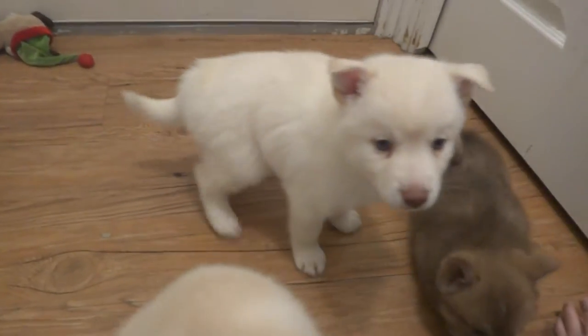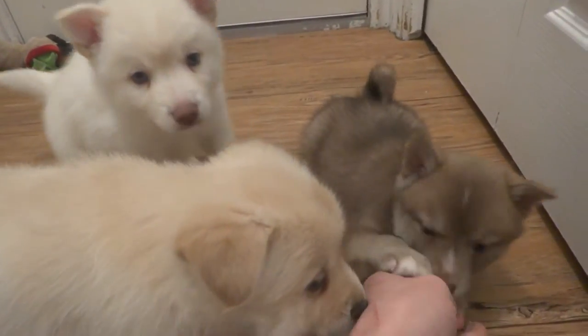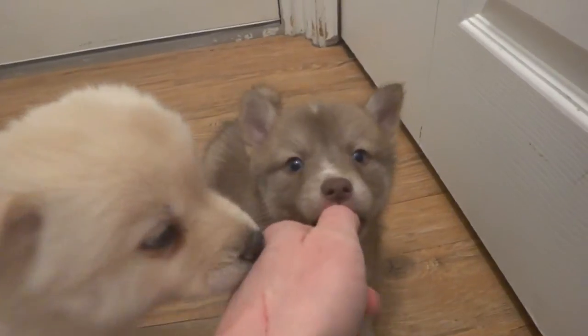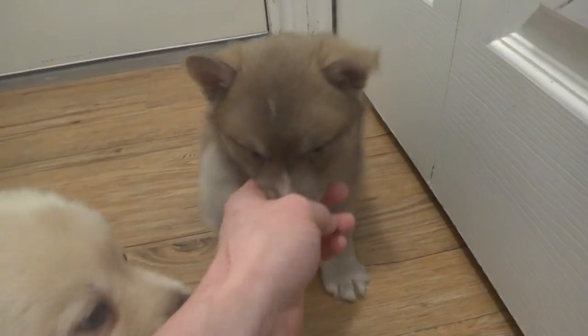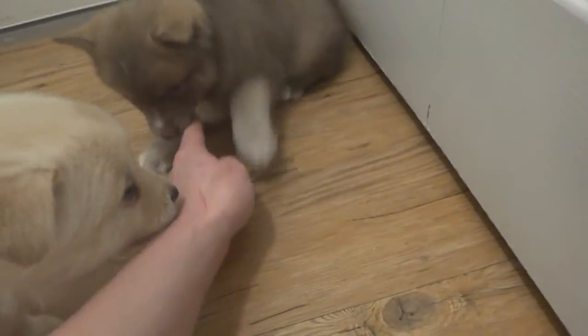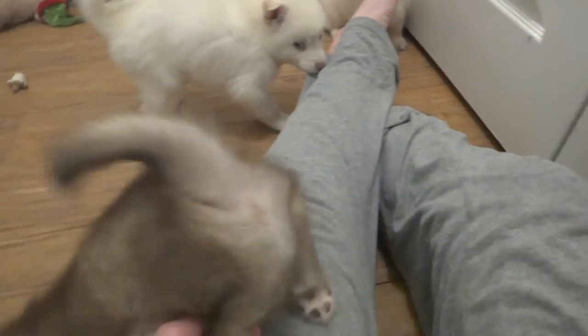Okay, these are three of Kiva's puppies, Kiva and Mighty. This is Wigwam. She's a female. It's looking like her left eye is blue. See if we can get a good picture. Left eye is blue. Her right eye is turning amber on the top, and it might stay blue on the bottom. That's Wigwam. She's a chocolate sable.